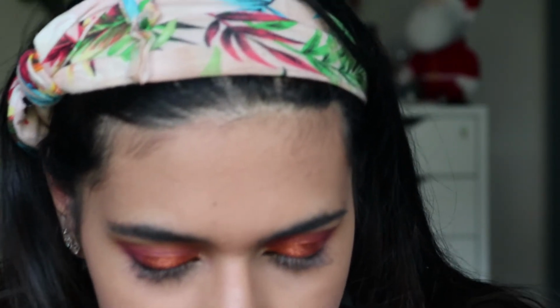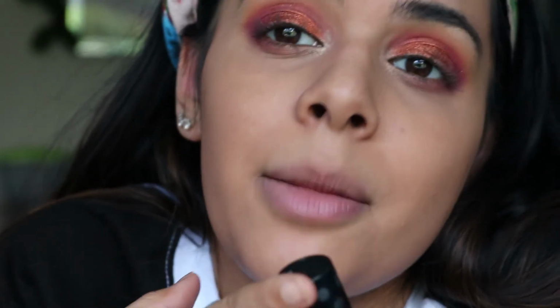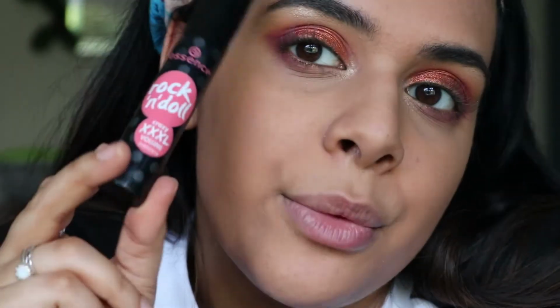And I'm then just going to apply some mascara. I haven't got a new mascara to try, but I've got one that I haven't used in a while. And I feel like with mascaras I always just gravitate towards my trusty ones, which are either the Too Faced Better Than Sex mascara, the L'Oreal Paradise, or the Clinique Chubby Lash. So I thought I would broaden my horizons and use this.